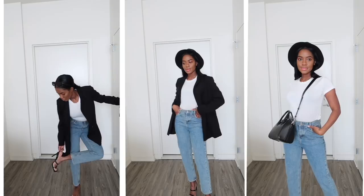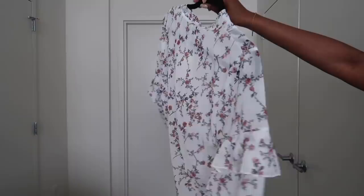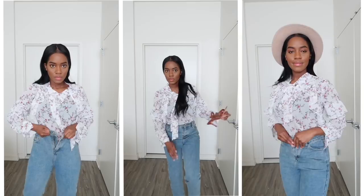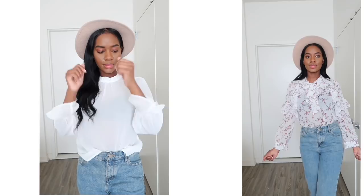I also picked up these really cute flowy tops from YesStyle as well. I thought they'd be perfect for the summer, spring season. They're so lightweight and simple. And I typically don't wear shirts like this, but I really do like them. They're so girly and femme. So this is basically a floral top with a little tie thing. I also got one in white and I thought these were so cute and I paired them with hats.